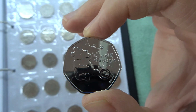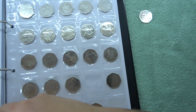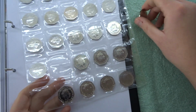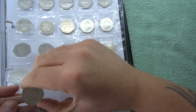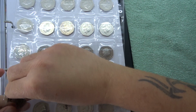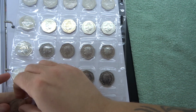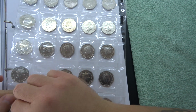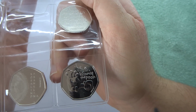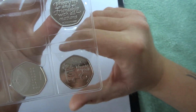Alright, but we gotta add it to the book now, don't we? So, I should have checked to see if I needed a new folder sleeve. But there we go. Oops, it doesn't want to cooperate and go in straight. There we go. So this is what it looks like in a folder sleeve. I need to go get another one. I need to order some more.